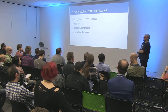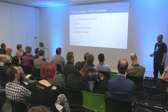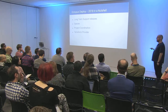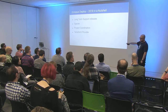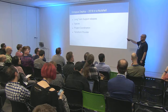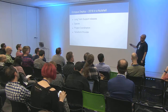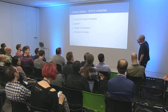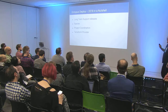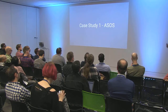Just an interesting fact: we use Terraform and Octopus to deploy Octopus Cloud. Octopus Cloud uses Terraform, obviously with the provider. It's kind of funny that suddenly when we need more features, it's going to be a provider. But with that, we use Terraform to spin up the infrastructure and then Octopus to deploy Octopus. Again, fun fact, I think that's quite cool. Right, that's it about Octopus, to be honest.